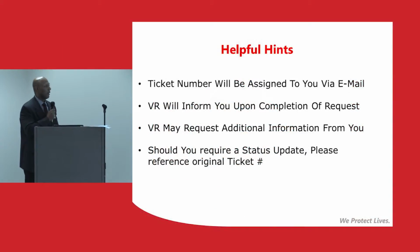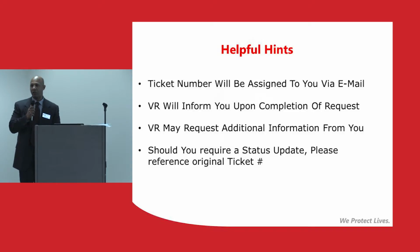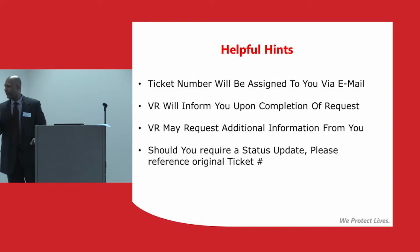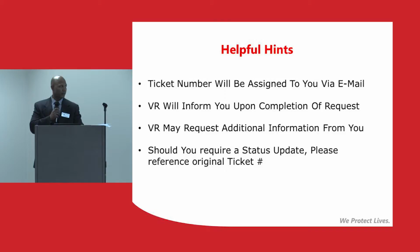Again, helpful hints. Your ticket number is your best friend. Vital Records will inform you upon completion. We may request additional information from you, and most of you are really helpful. All of you are really helpful. If you require an update, you can certainly go back online and reference your ticket number, or you can call 404-679-4702. But your ticket number is always of critical value to us.